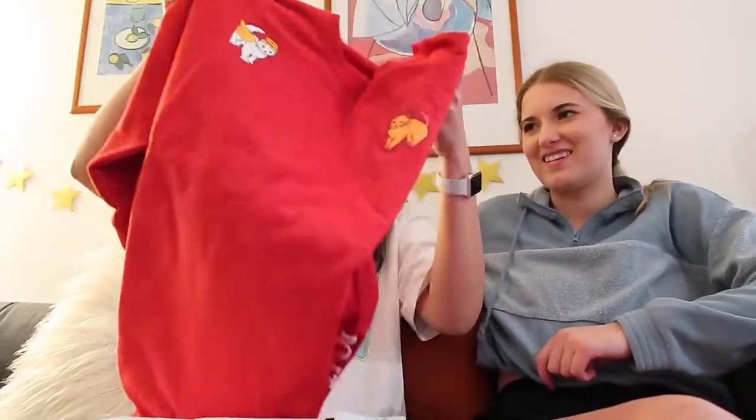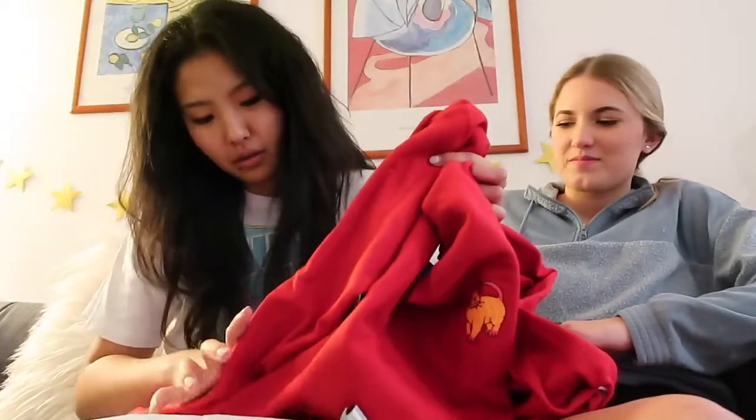I got the cat one. The cat turtleneck is so cute. Ooh, I like the texture on the arms. I wish these were the knitted. I thought they were gonna be a different material. But it's still so cute.